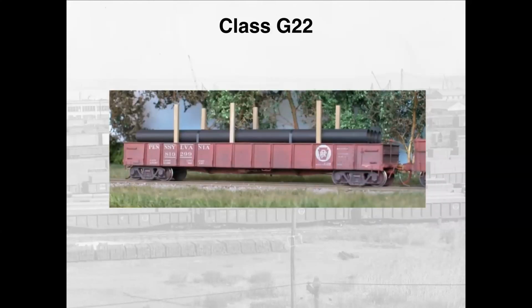And then here's a model I built years ago of the Westerfield car. I believe the Westerfield cars are still available. Finaro has also released a very nice one-piece casting for these also, which I haven't built yet, but I plan to tackle that over the course of the next year.